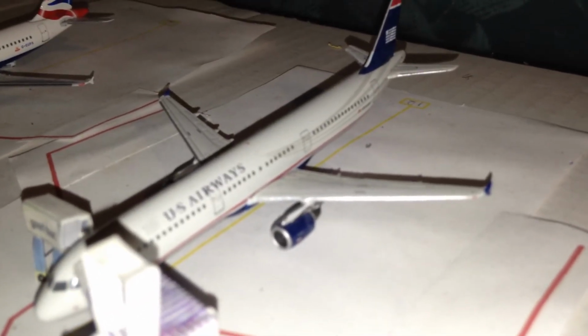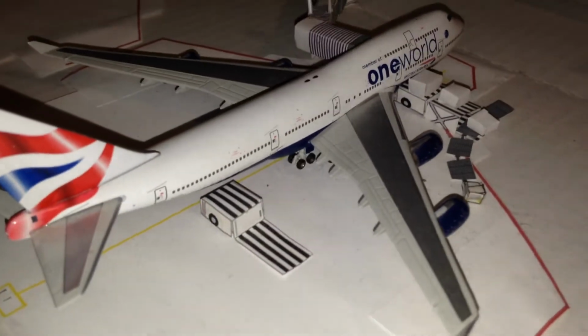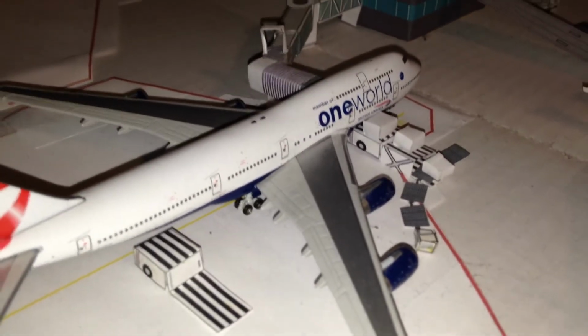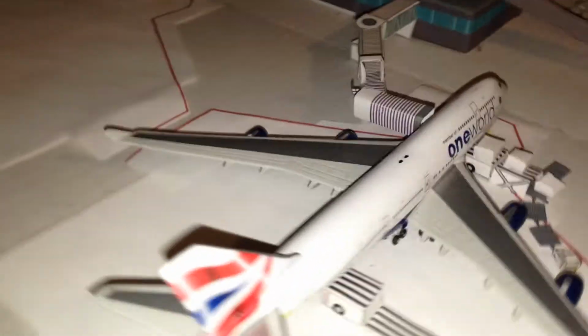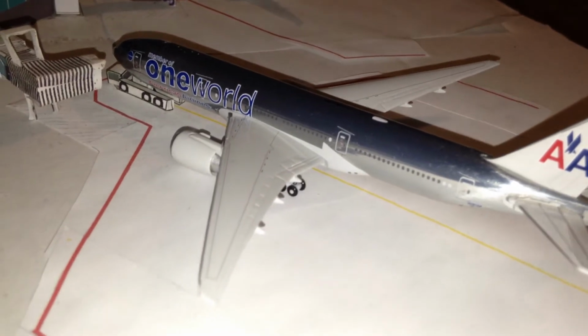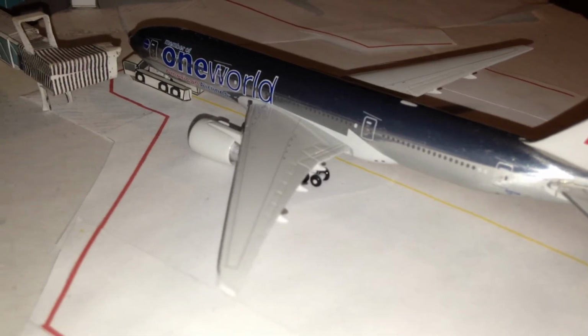Move on to the U.S. Airways Airbus A321, and this aircraft is getting ready for a flight to Charlotte, North Carolina. And then the last aircraft at Terminal C, British Airways 747, and he'll be headed off to London Heathrow. Move on to Terminal D, the last terminal here. And right here we have an American Airlines 777-200, and this aircraft is pushing back for his flight to Tokyo Narita.